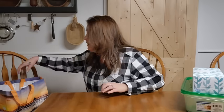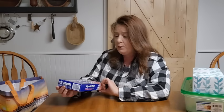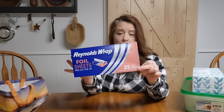It can be fire starter. It has many, many uses. Great to have on hand. So I just want to make sure we're full. I opened a box this week, so I want to make sure I put another one right back in its place. The next thing I grabbed were these Reynolds Wrap foil sheets.